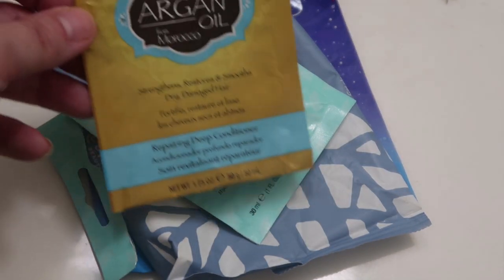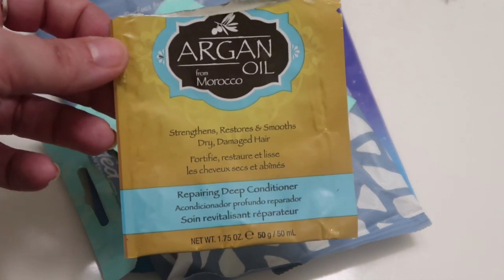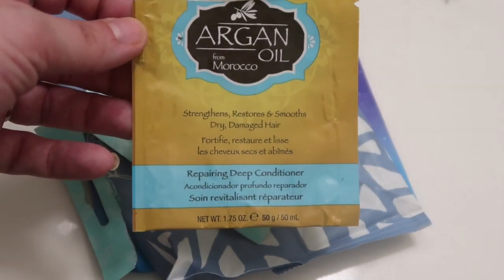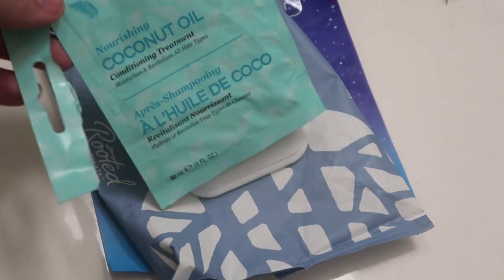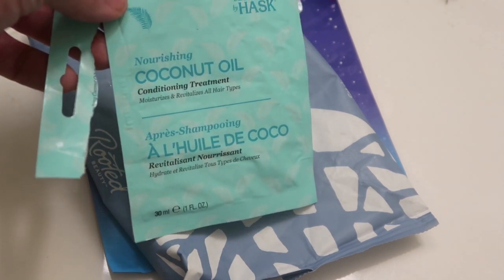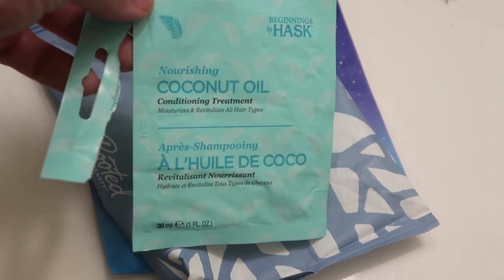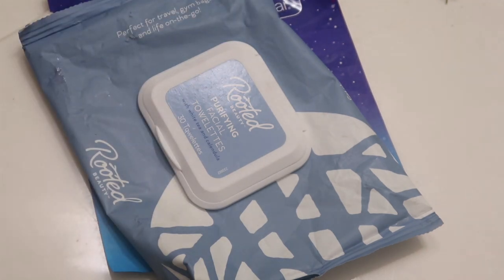Here's another one of the Hask Argan Oil. It's just a different packaging, but it's still a repairing deep conditioner, just like the other yellow one I showed you, and it's amazing. And then here's another Hask. This is another one that came from the Dollar Tree. The blue one is the Conditioning Treatment Coconut Oil. This one's still good. Again, I love the Hask, and it smells really good. It smells like coconut. If I had to choose, I would go solely with the Argan Oil one just because it's so amazing.